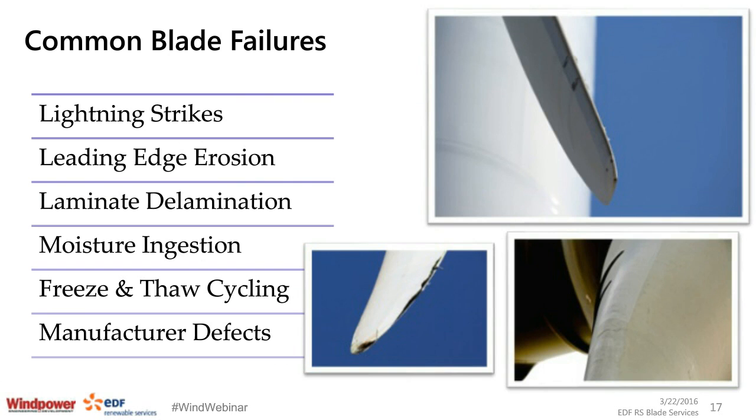All right, thanks, Kelly. So these are the common blade failures that we see industry-wise: the majority are lightning strikes, leading edge erosion, laminate delamination, and moisture ingestion. Moisture ingestion has a lot of cause with the lightning strikes, causing tip blowouts and such, and also has a cause with freeze and thaw cycles. And then we do have occurrences with manufacturer defects, such as shear webs and spar cap debonds.